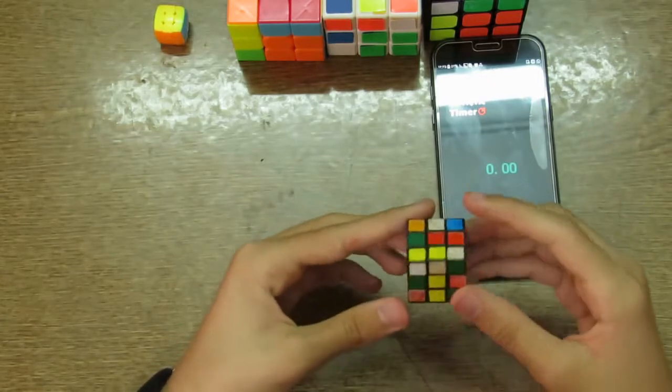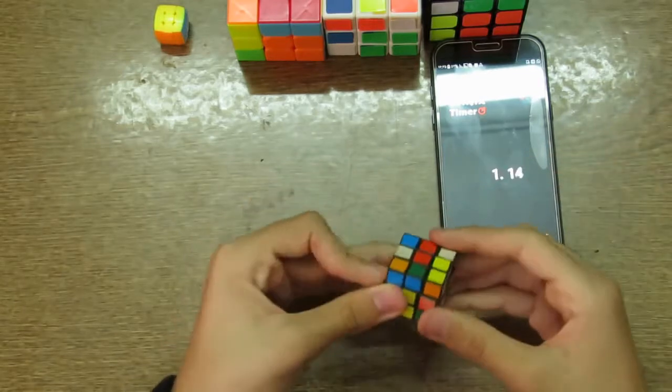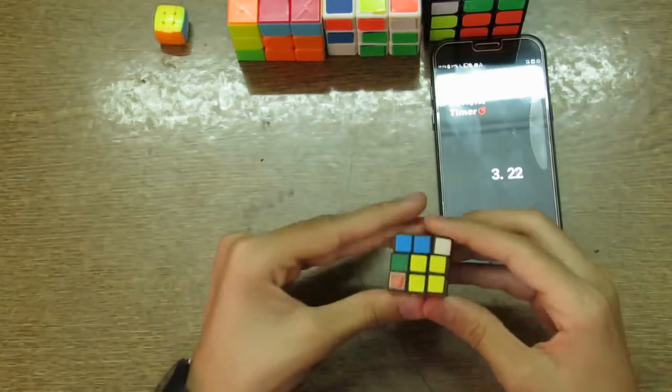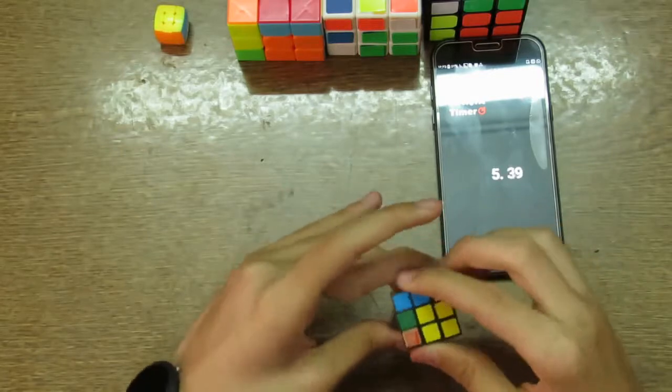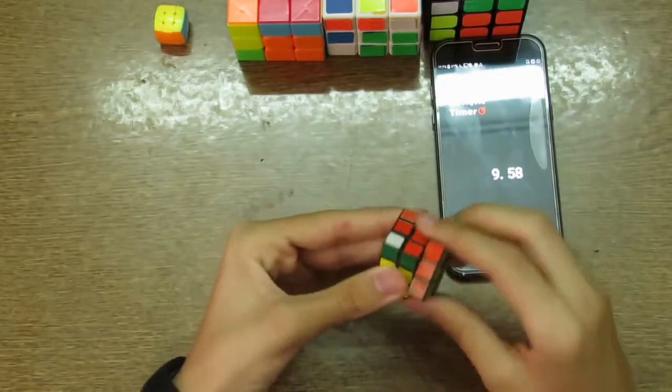So, I'm ready. 3, 2, start. Okay. Here it will be much faster, because I already feel comfortable. Here, the small size is not that difficult for me, and I can even perform complex algorithms.